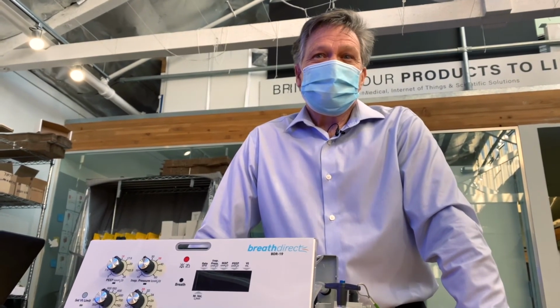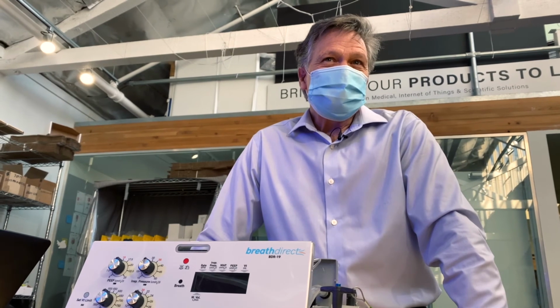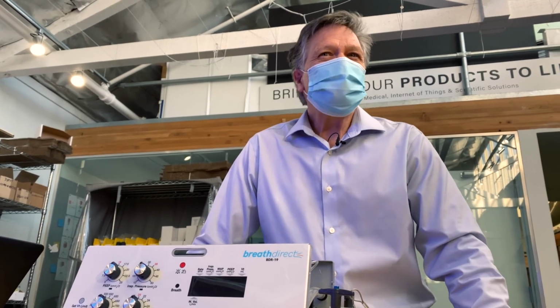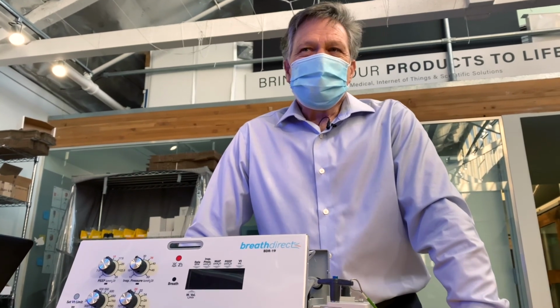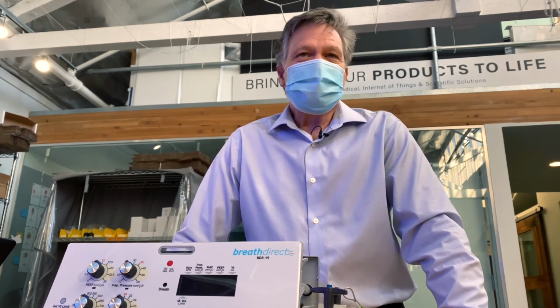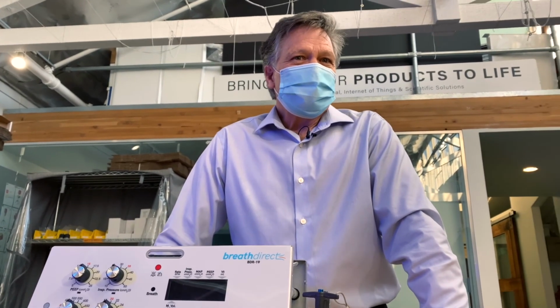We took bells and whistles and made them simple so that it would be a more intuitive product. It would be a product that someone could easily pick up and understand just by looking at the dials and how they were marked, and turning a dial and making it go.